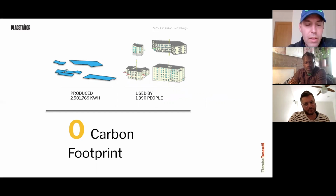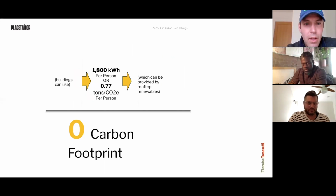And he said, hey, we've got this huge number of kilowatt hours produced. And he said, how many people are going to be in these buildings? We counted up the total number of people in those buildings, and we just divided one by the other. Next slide. And what that offers is a budget per person, right? That's a CO2 budget per person.